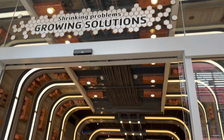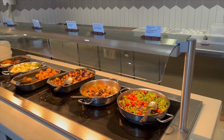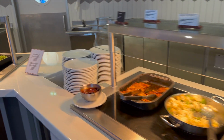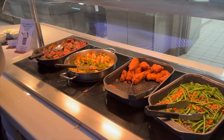Opposite the ride is PYM Kitchen and Stark Factory. Stark Factory is a quick service dining option. We didn't have time to try it, but it looked really good. PYM Kitchen is a sit-down dining option, and we did try this, and it was absolutely brilliant.